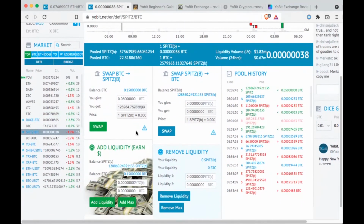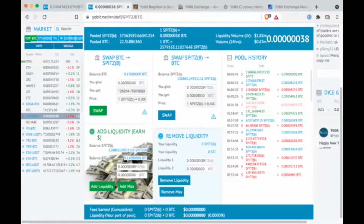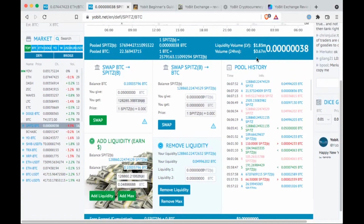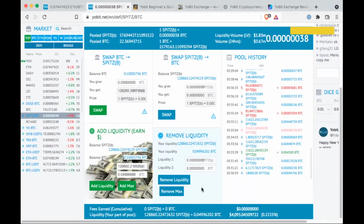Now that I have some SPITS and some Bitcoin, I'm going to go ahead and add it to the liquidity pool. So you can see here, balance of SPITS, balance of Bitcoin, the amount I'm actually going to put into both. So let me put a little bit of both into each. And it looks like it just had a celebratory sound, if you will, but as you can see, that liquidity has been added to the pool here, 0.04 with the SPITS token. And again, this is for that high APY under this internal SPITS token. So you can see the liquidity has been added.